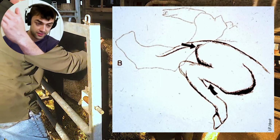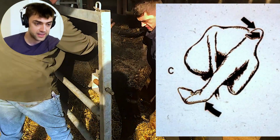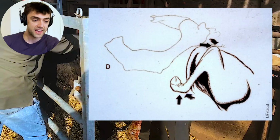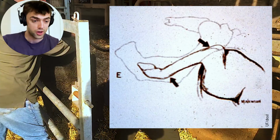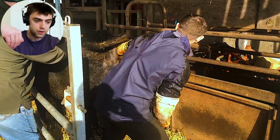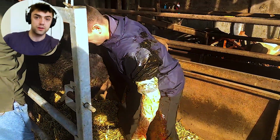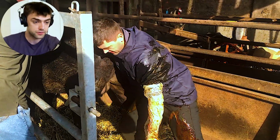Once I've got that hock, I can then trace it down to the foot. I can carefully cup that foot and end up bringing it towards the vagina. It's a case of going carefully, because the reason you cup that foot, as most vet students will know or learn if they haven't learned already, is that the sharp hoof of the back foot can, as you're pulling it towards you, end up piercing the floor of the uterus.